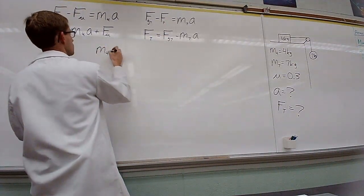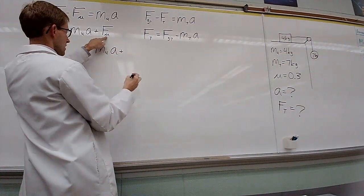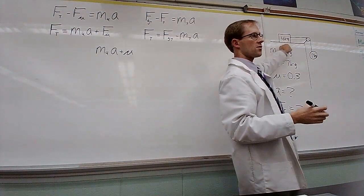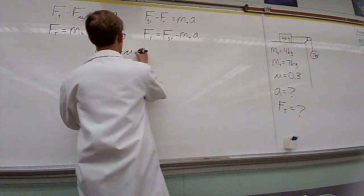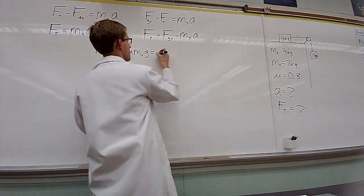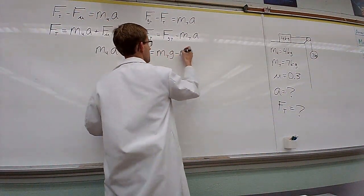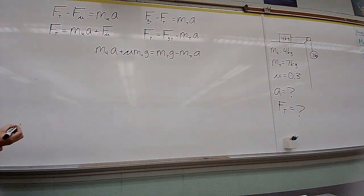Now, force of friction again is mu times normal force. And in this case, because we're on a flat surface, nothing's pulling up or pushing down, normal force is just equal to mg. And force of gravity is just mass times g. And we got a fancy looking equation there.